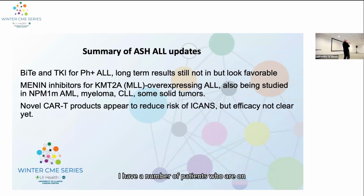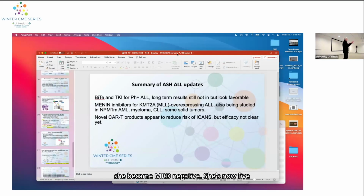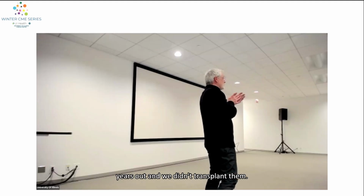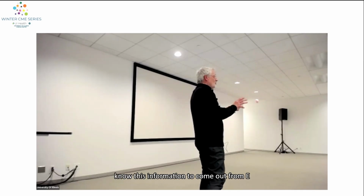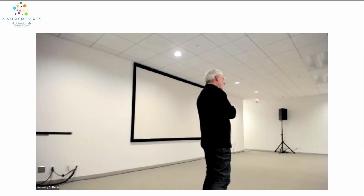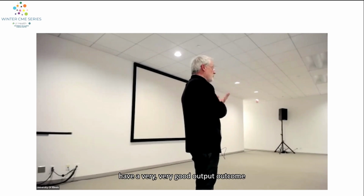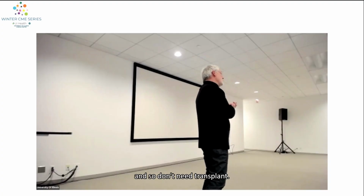Actually, I have a number of patients who are on E1910, where they got Blin as part of chemotherapy, including patients who are high risk. I know one particular patient with hypodiploidy and near triploidy, so high-risk cytogenetics. She became MRD negative. She's now 5 years out, and we didn't transplant her. So we do want this information to come out from E1910, but it is showing, and even Wendy Stock will say as well for 10403, that patients who are MRD negative have a very, very good outcome, and so don't need transplant.